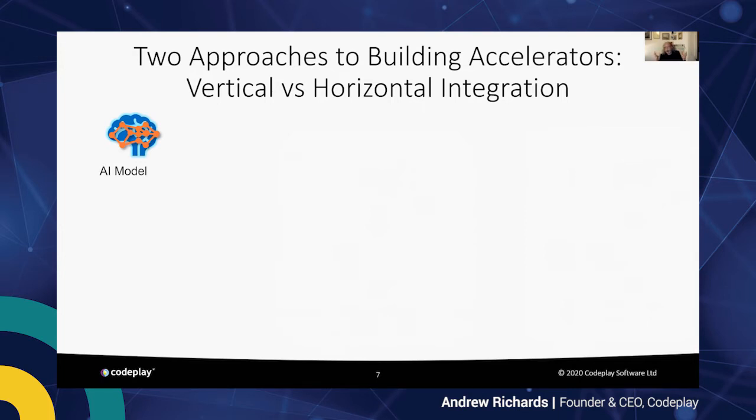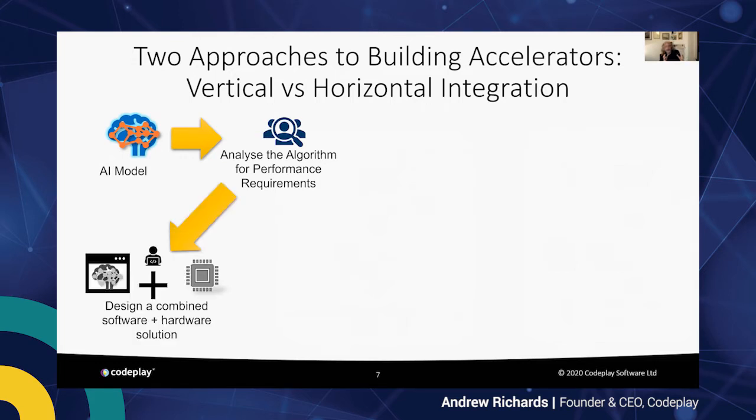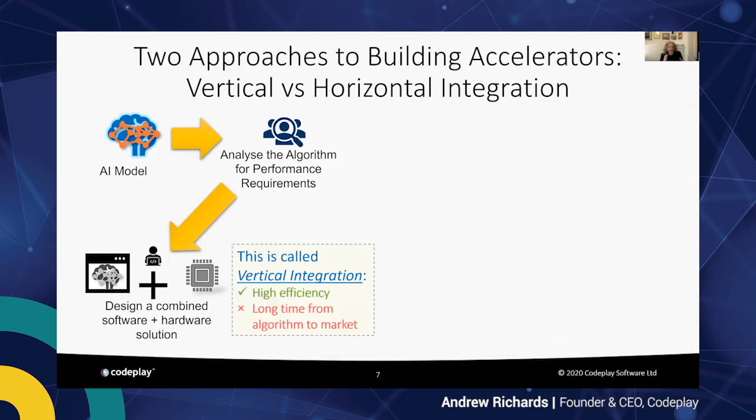So there's two approaches to building accelerators. There's vertical versus horizontal acceleration. So if we have an AI model, we can analyze that algorithm for performance requirements. And then we can design a combined software and hardware solution that will achieve very high performance on that algorithm. And this is called vertical integration. It kind of goes vertical, although I wiggled it a bit, but it gives you very high efficiency, but quite a long time from algorithm to market.